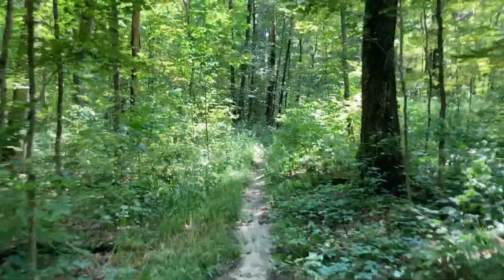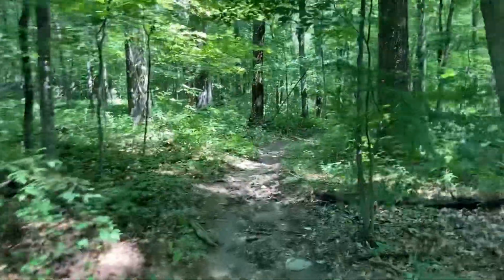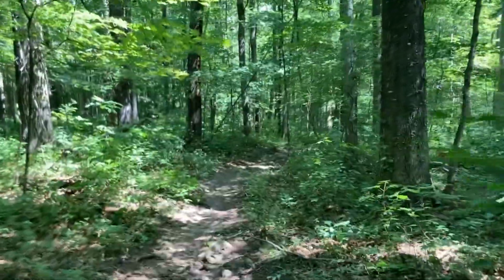I did read in some of the trail reviews that there might be sections that are overgrown, so I might have to edit my hiking plan, but if I need to change it as I go, I'll do it.